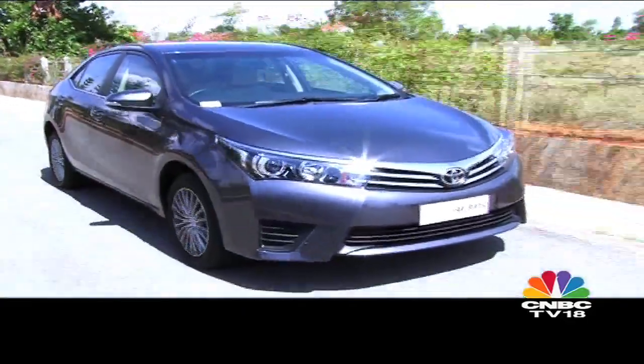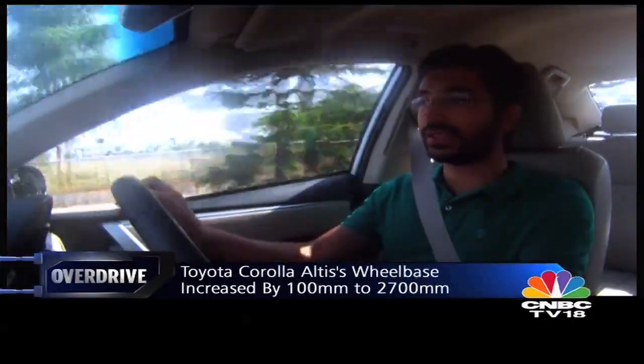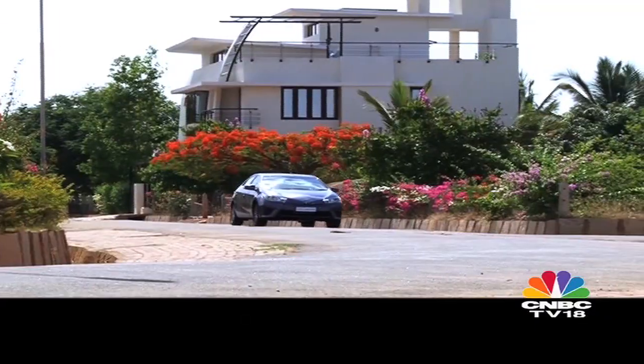Toyota has increased the overall length of the car, and they've increased the wheelbase by about 100 mm. That translates into about 94 mm more knee room at the back, which is huge. They've also made the car wider, and you have a flat transmission tunnel at the back, so that in a sense, your third passenger is going to sit much more comfortably than before.